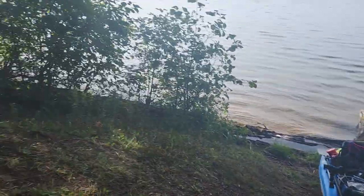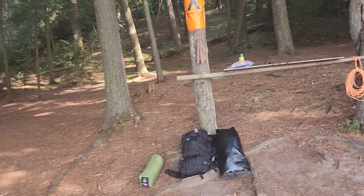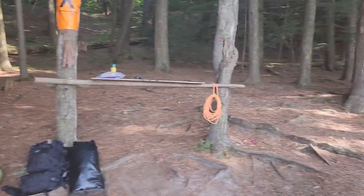Morning of day 3. We are packing up and hitting the water. It's about 9:35 in the morning. Here we go, day 3.